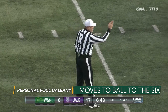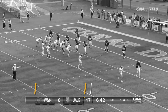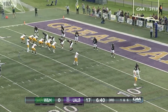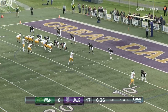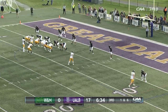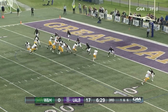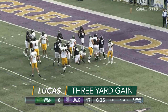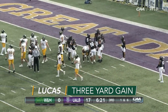The fourth personal foul against Albany in this ball game. It is first and goal for the Tribe at the 6-yard line, the ball placed on the left hash. Tribe trailing 17-0, 6:39 remaining in the third. Darius Wilson from the shotgun formation, two wideouts to the right side, now the tight end is set to the near side as well. That's Turner, handoff that way, right side. That is Martin Lucas inside the 5 and down to around the 3-yard line. It'll bring up second down and goal from there.